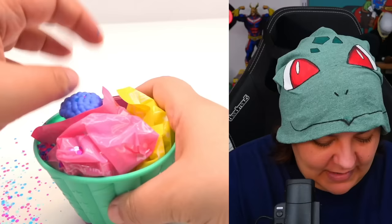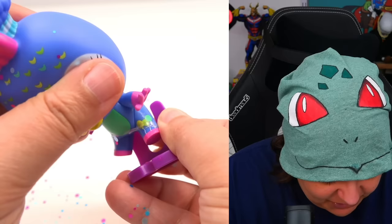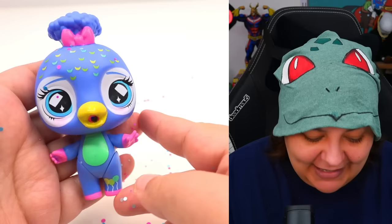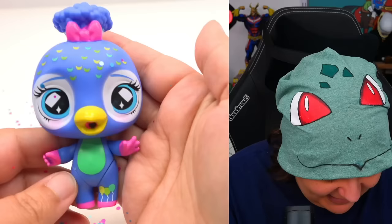And who do we have here? Oh my goodness, hello little baby. Here we have a cute little penguin. Again, they do have those little seats or stands, depending if you want to keep it standing or sitting. And the question is, do they stand on their own? The previous ones did not. So let's check these ones. Guess not, let's try again. No, maybe if we move the foot a little. No.